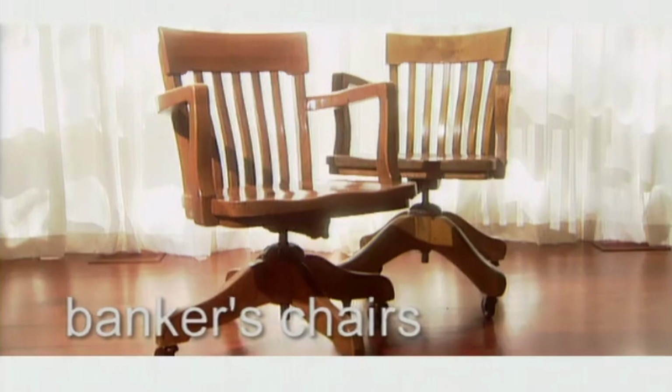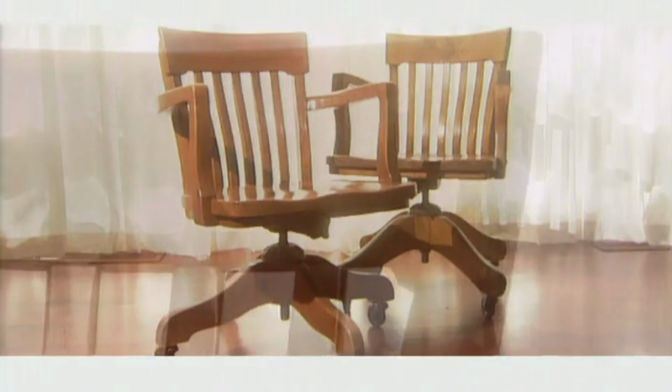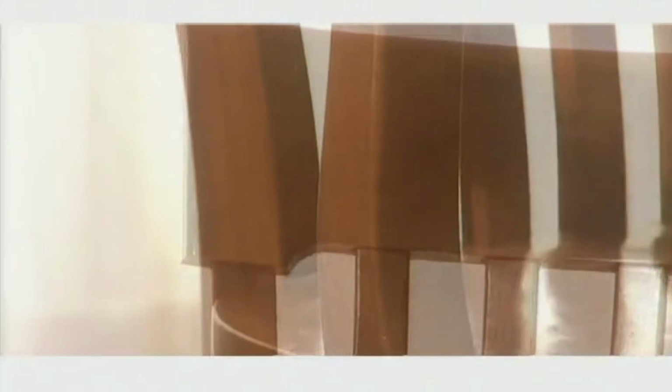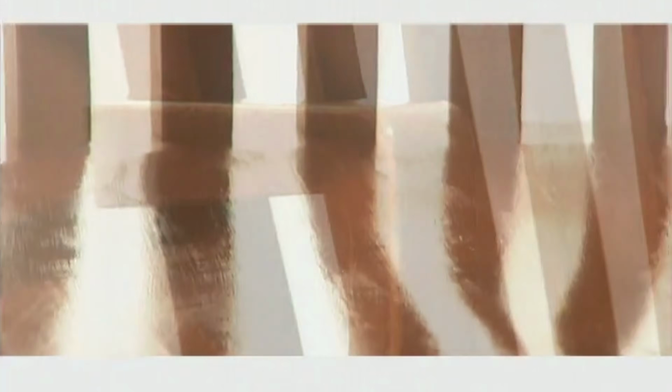The ubiquitous banker's chair was designed for the Bank of England around 1870, and many variations are still in production today. The wheels on the earliest versions were porcelain and later brass or steel, but for the past century they've been made of rubber. The contoured undulating backs on these solid oak tilt and swivel chairs were rough cut by bandsaw, then shaped by hand for great lumbar support.